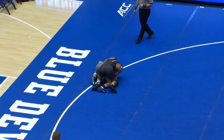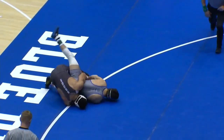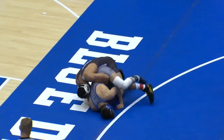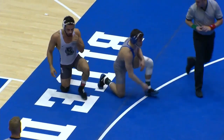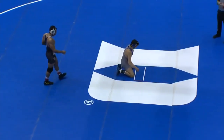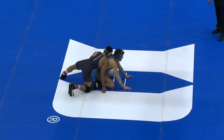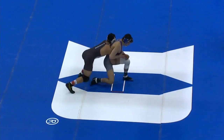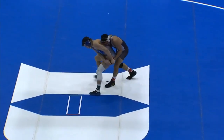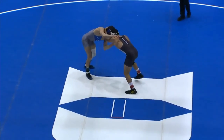Zach working to get that escape here towards the edge of the mat. Verrett working on that breakdown. There we go. Edge of the mat, going to start back fresh. Zach still on bottom here, Verrett with that 2-point lead. Yeah, Zach up on his feet. Verrett with the mat return. Zach right back up, getting that hand control, working on that escape. There we go. 1 point escape for Zach.